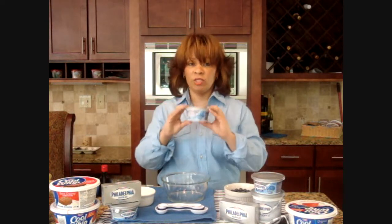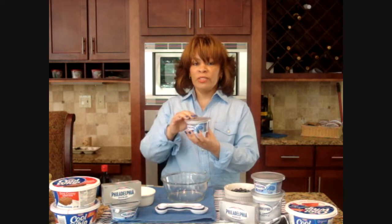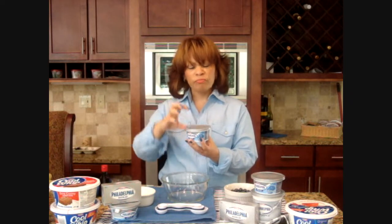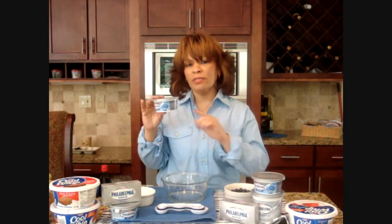I've had it out, it's softened. We're going to blend it all together, and then we're going to use this as the cream for the inside of our patty shells, and it's going to make these petits nice and creamy and delicious.